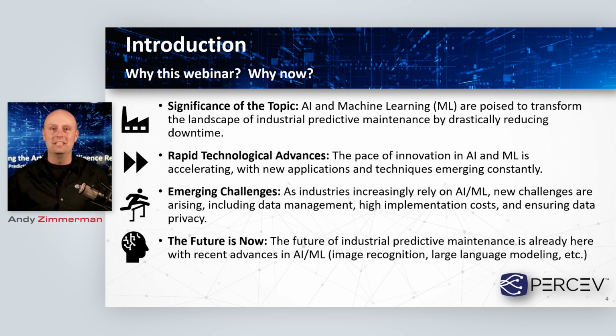I mean, if you've seen any newspaper over the last 6 months, AI is all over the place. It's becoming really prevalent in the commercial sector, and certainly industry is poised, specifically in the predictive maintenance space, to take advantage of a lot of these new AI and ML technologies.